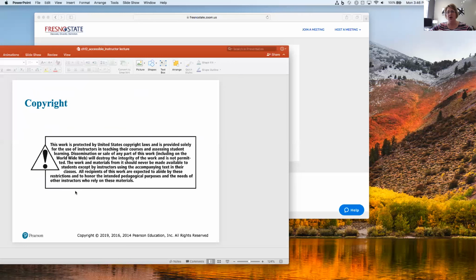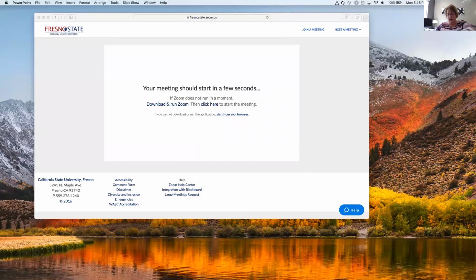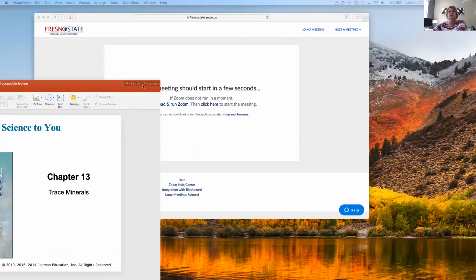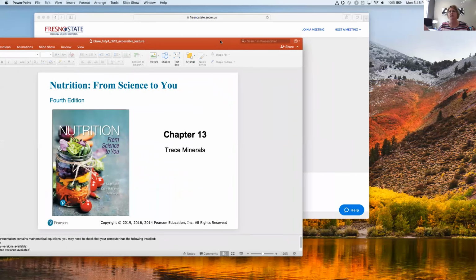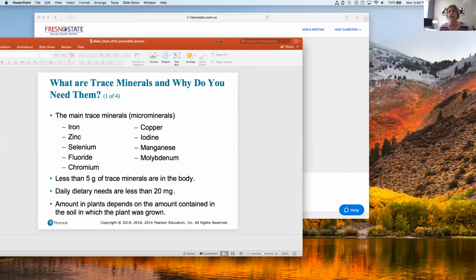Okay, so I am all done now with the vitamins and the major minerals, and now we need to get to the trace minerals. I still have one more slide to show you, and then we will be all done. Okay, so trace minerals, which ones did we say we were going to get to on this one? Remember, I said there's only going to be a few of them. Iron, zinc, and there was one more, fluoride. Okay, so less than 5 milligrams of trace minerals in the body. We already said that. Dietary needs are less than 20 milligrams a day, so it's just a really small amount.